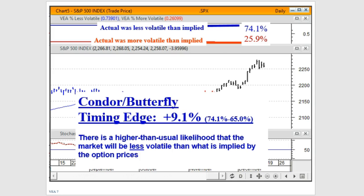That's the condition we're in, a very unique condition: inside bar, above the moving average, in a declining stochastic. Very unique, but there's apparently historically an edge to selling premium neutrally there.